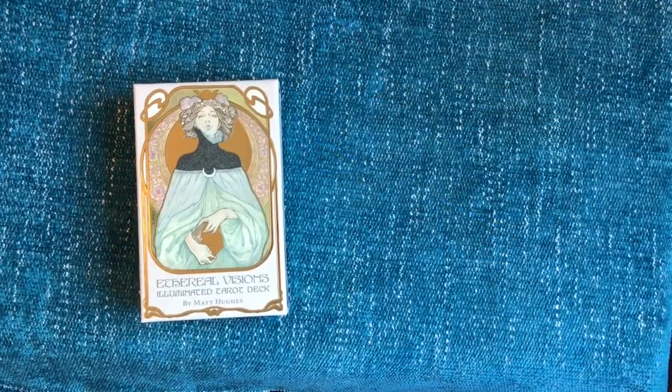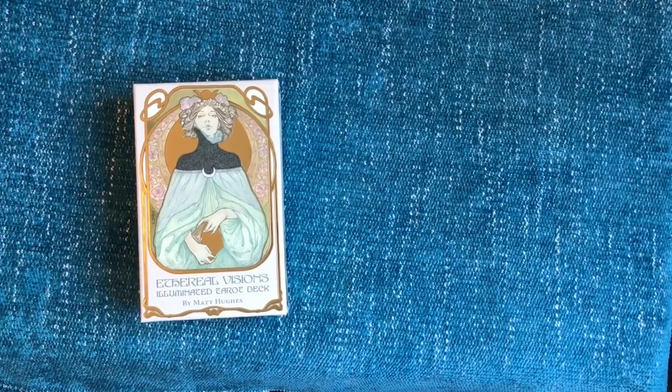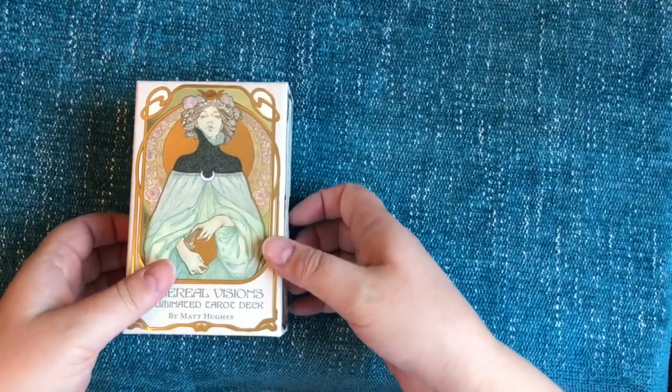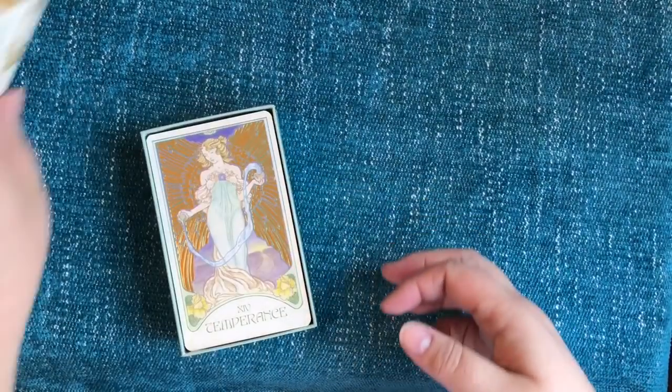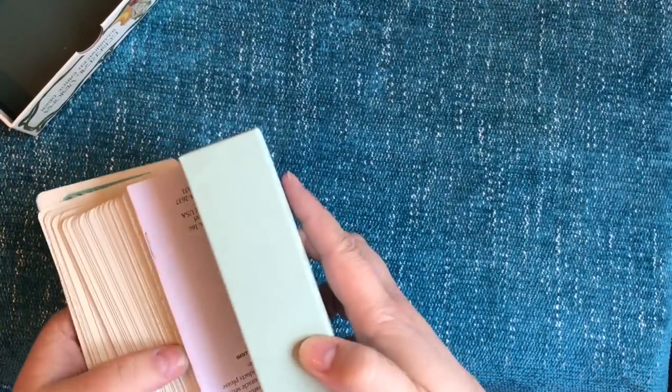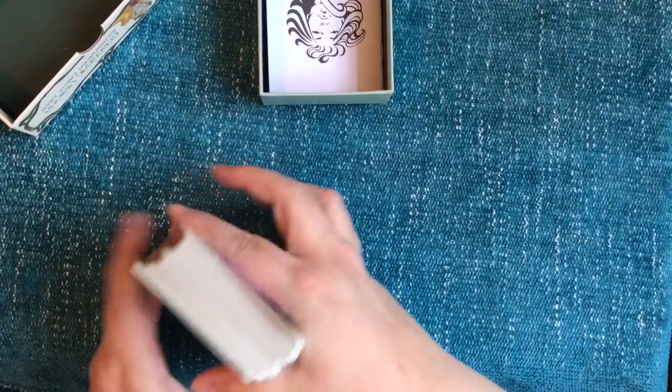It's okay if you want to go ahead and bop me about this, but yes, I picked up a copy of the Ethereal Visions Tarot deck by Matt Hughes. I was at my local witchy shop. She had a copy. She never has new stuff. And I got to look at it in person. I'm afraid I really like this deck.